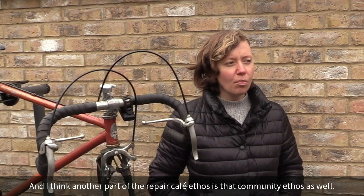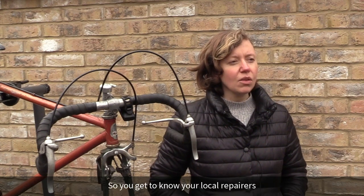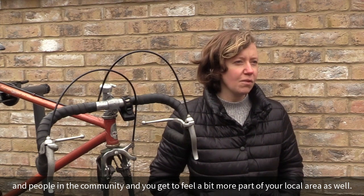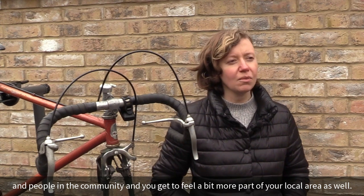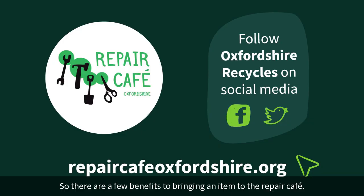And I think another part of the Repair Cafe ethos is that community ethos as well, so you get to know your local repairers and people in the community, and you get to feel a bit more part of your local area as well. So there's a few benefits to bringing an item to the Repair Cafe.